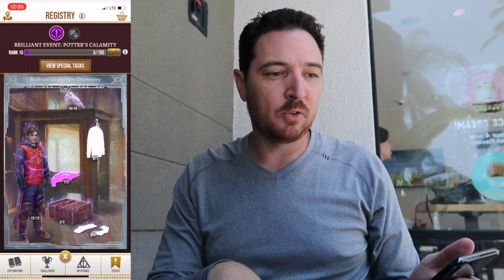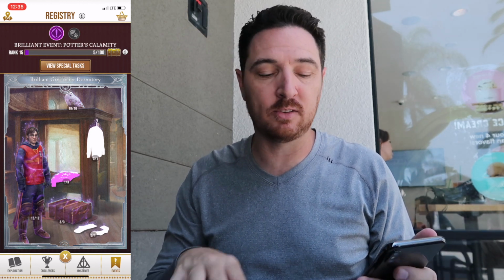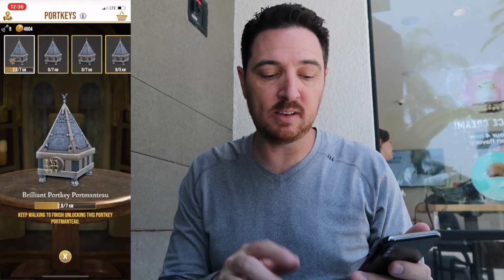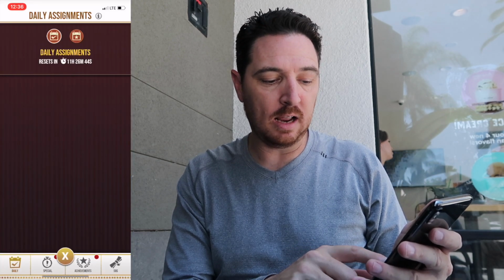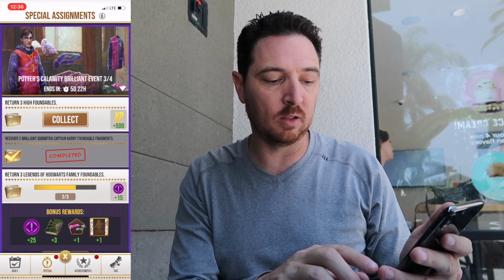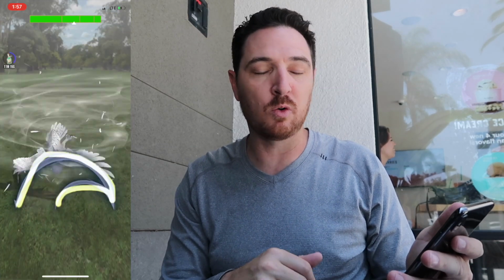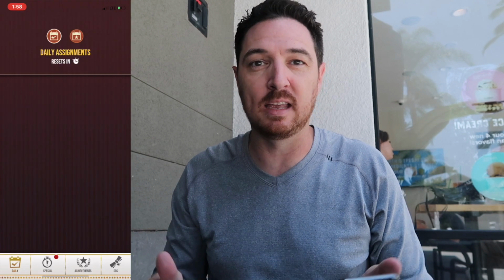The final 2 items are going to be Harry's Triwizard Cup uniform and mismatched socks. These are going to be obtained through tasks. And what I mean by that is, if you go to your calendar there on the far side and you look at special, it'll show special assignments, the tasks that you have for this particular event. And the reason why I'm running a dark detector here is because I need a Legends of Hogwarts family foundable in order to complete that, and then I will get the mismatched socks. And then for the Wizard's Tri-Cup uniform, that will come after you complete the 4th and final level, basically completing the entire event.